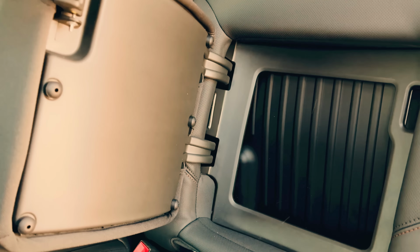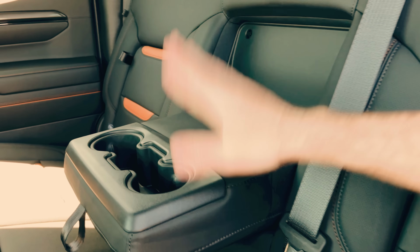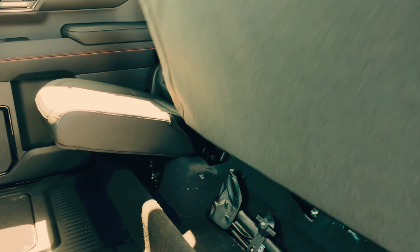See, we've got our 10-quart storage compartments. That's on the back of both seats. You've also got your drop-down section in the middle that doubles as an armrest and a cup holder. Hopefully the kids don't spill too many things back here in your nice new truck.